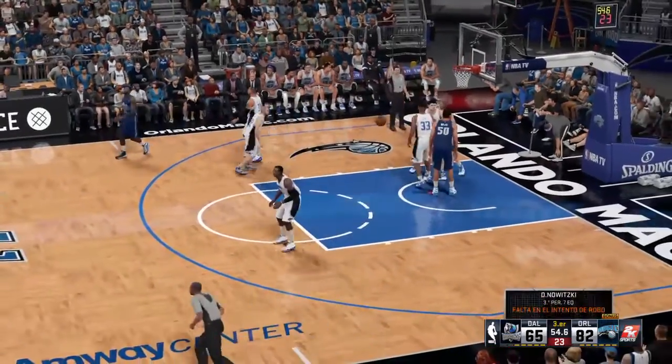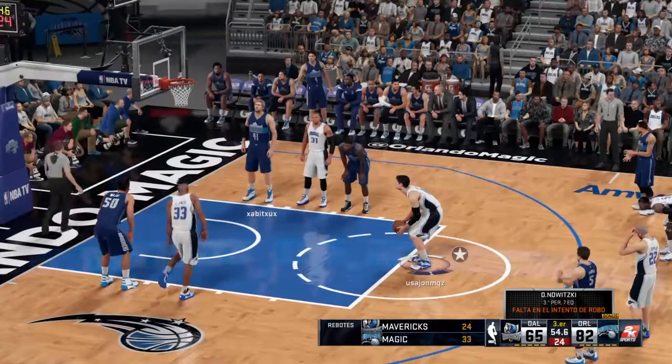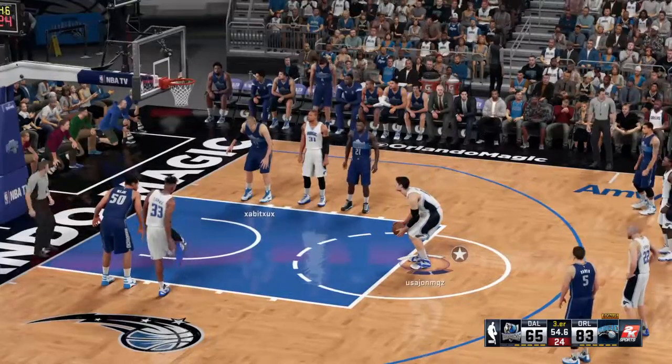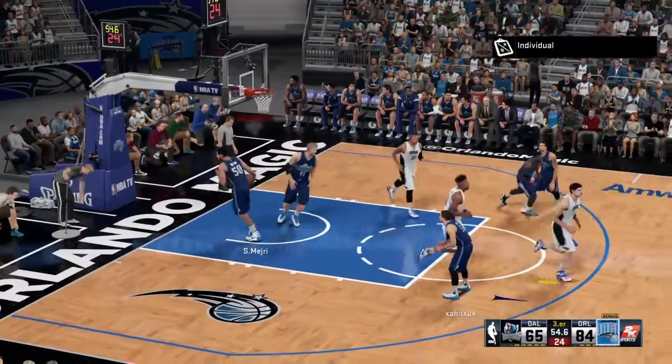Nowitzki misses the layup. Plus 8 in the rebound differential. One more reason why they're in control. Yeah, double-digit advantage on the scoreboard. They've taken the initiative. They've played, I think, with more purpose so far.